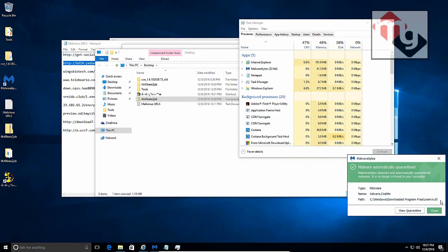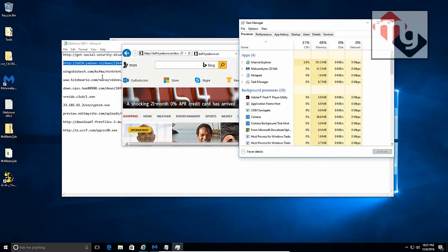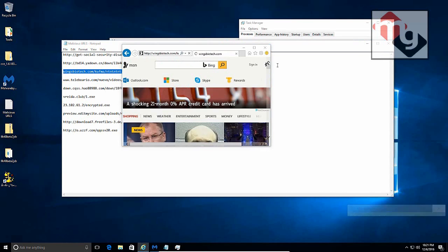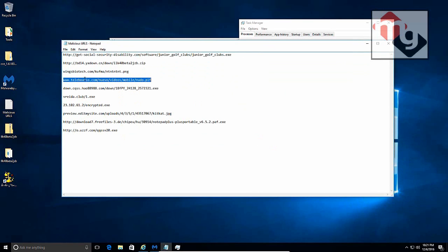It found a DLL file. Windows downloaded program files and it blocked it. So that is probably some kind of bundled software, disguised to be legitimate, but it's actually malware. Here's the next URL. That was blocked. That was an exploit kit.